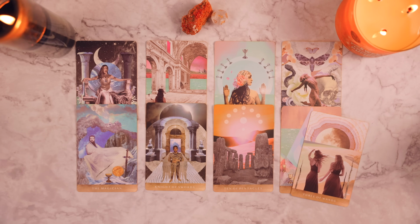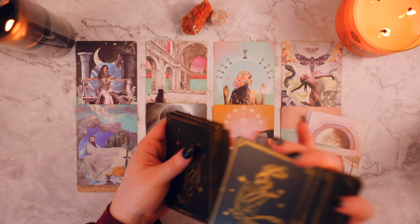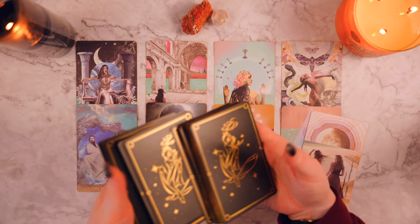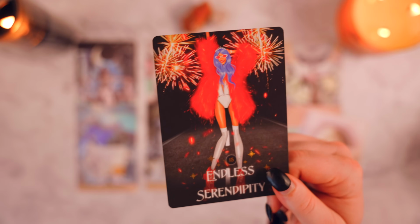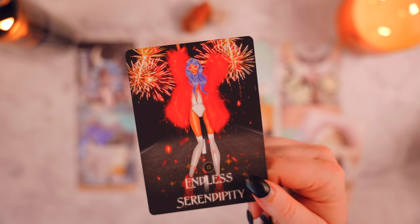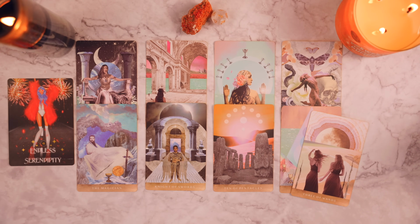Okay, let's go ahead and pull some oracle cards to see what over the next 30 days. Endless serendipity, bruh. You are getting exactly what you asked for. Stuff is going to be making so much sense. You're going to be seeing so many synchronicities lining up for you. It's going to be crazy.